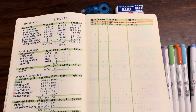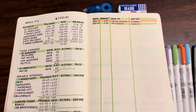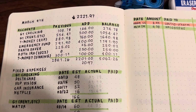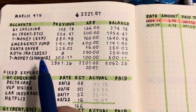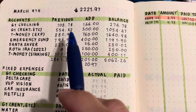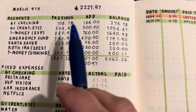So this is my paycheck number 1 for March. I was paid on March 9th in the amount of $2,221.97. These are my accounts that I have, and these totals were current on Wednesday morning before I deposited my check.